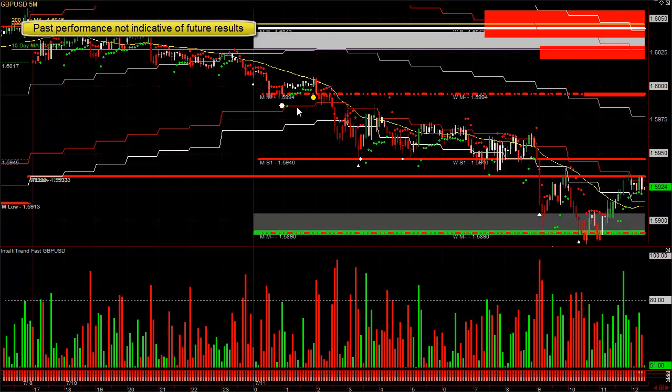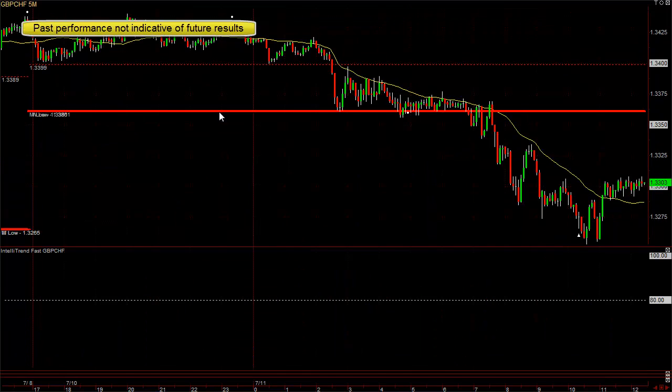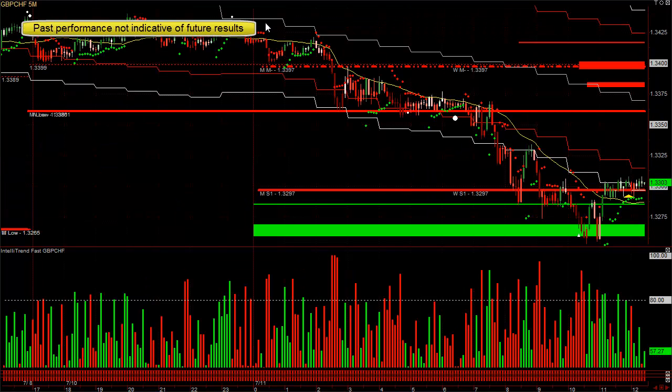Dollar's strong, and you can see what happened after that. Let's look at the pound Swiss. This one's also going to fall. Notice it's also underneath the hourly. It came back and tested it right here. Very high probability trade.